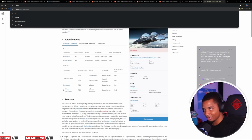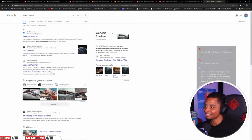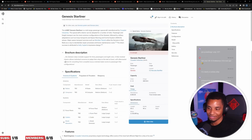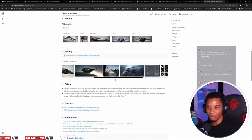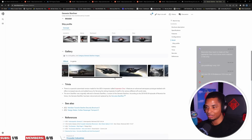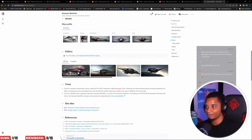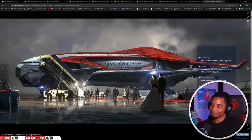The Genesis Starliner, however, I don't know. What do you guys think of the Genesis Starliner? The thing is useful, but at the same time, they have introduced now the 890 Jump, the E1, and the Constellation Phoenix, which can all be the first thing to get passenger transport gameplay. So if you don't need the Genesis to introduce passenger transport gameplay, how long will it take for this thing to get that gameplay or get into the game after it's been introduced? Because this is another one that I don't know if they're going to work on anytime soon.